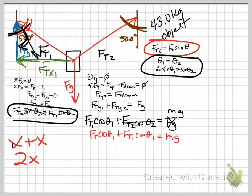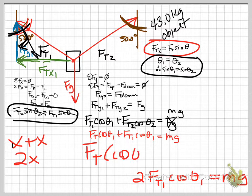And you can say that this is 2 Ft1 cosine theta 1 equals mass times gravity. You can also factor out your Ft. It doesn't matter. So you can also say Ft times cosine theta 1 plus cosine theta 1 equals mg. Now if you do that, guess what? You can still then make that into 2 cosine theta 1.